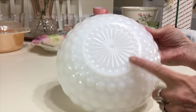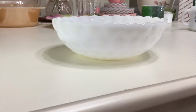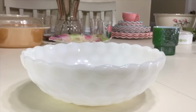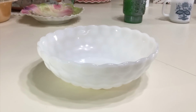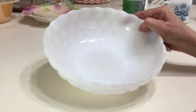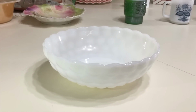I just found out some interesting information about the milk glass bubble bowl because it did come in other colors. The milk glass was only listed in the 1959 to 1960 catalog, so that dates it right there for me, 1959 to 1960. This is a larger 8.5 or maybe 8.25 inch serving bowl. And like I said, they came in lots of different colors.